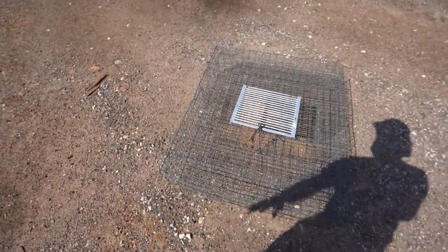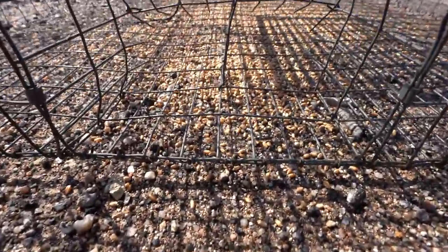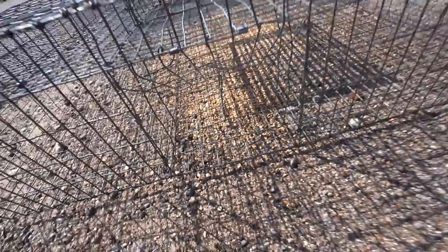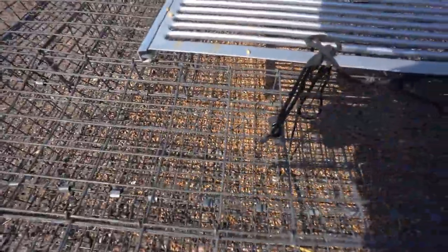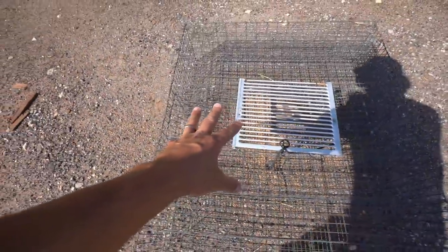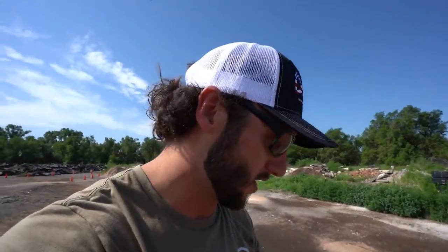We put the big trap out on this side over here. And this is what I did, guys. I baited it very, very, very lightly with the wheat. I put a little bit in the door so they'll see it and it'll attract them in. That's actually how I caught Clark, is doing this right here. And then as you can see in there, I put a lot in the center of the trap, and then I sprinkled just a hair little trail into the doorway. We caught Clark in the big trap last time, so hopefully it works again.